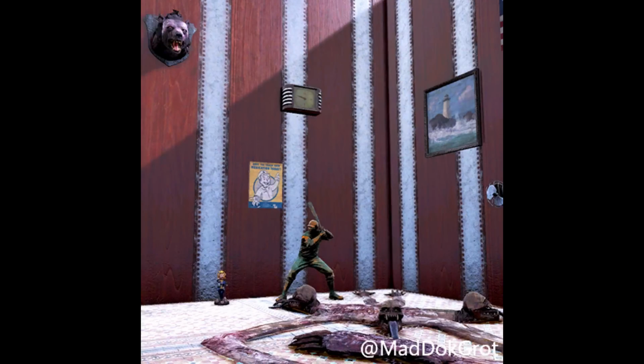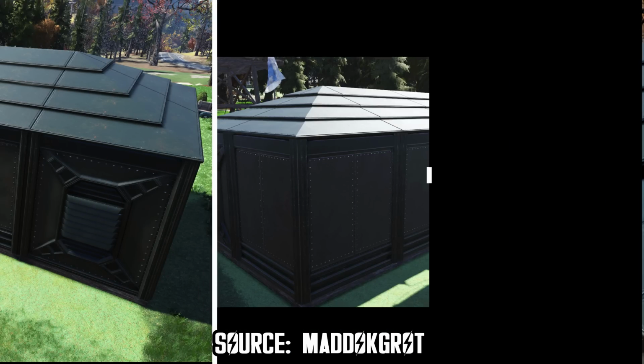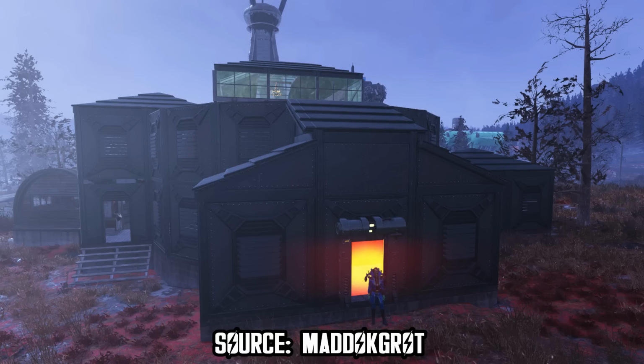I particularly like the wallpaper since it combines wood with metal and it just works. It looks amazing in my view. Plus, it's a one-of-a-kind wall. I don't think we have anything alike released yet. Moving forward, here are some in-game screenshots so you guys can have a first-hand preview of how this set looks in-game. Courtesy of Maddock Rot, once again, thanks.